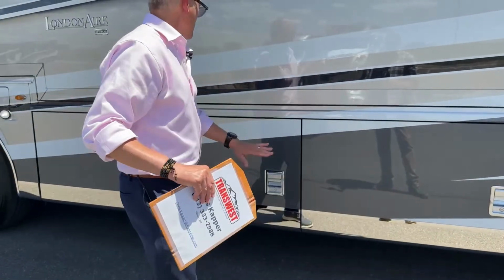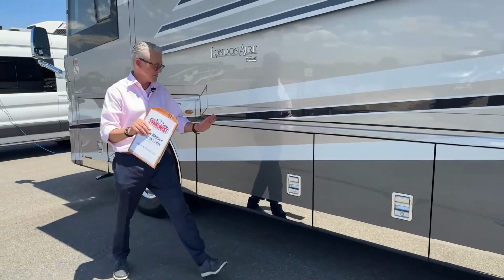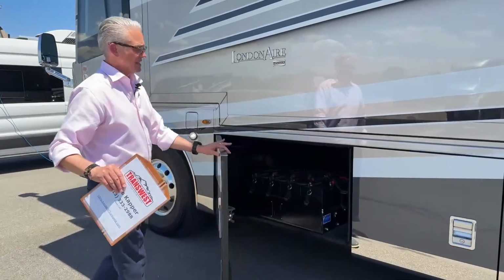And you'll notice that right above here, all of these slides are going to be flush mount slides. Newmar invented the slide in 1989. They make the best slide.